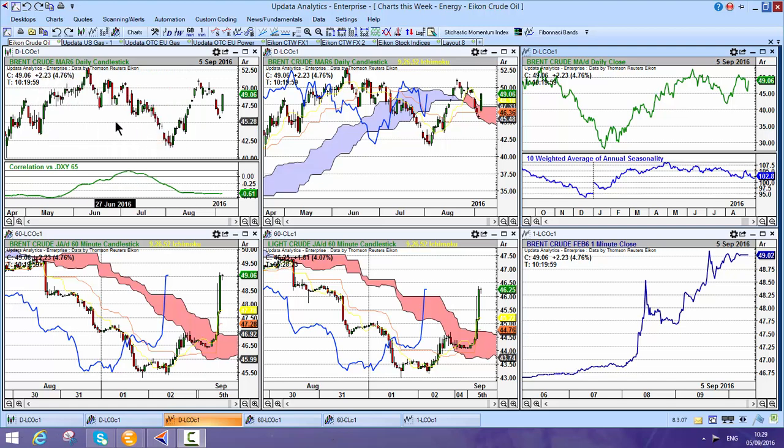So crude is up quite strongly this morning, quite a big bounce here. We've come through the cloud, almost just below the cloud a little bit, testing the cloud from below now. And if we do get back above this sort of high at around $51 on Brent crude, then that would suggest that this was just finding support in the cloud.